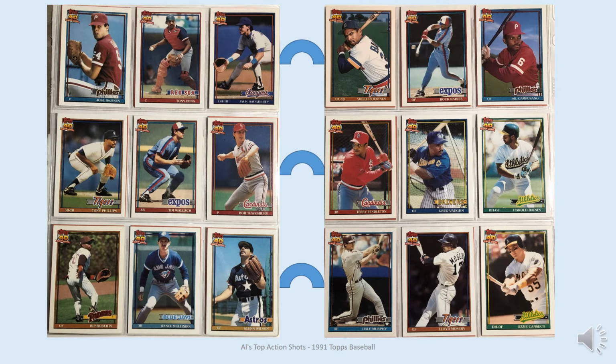The Glenn Wilson in right field was a special card for me because that year I put together the set by just buying boxes and a large quantity of cards until I finally got all of the players in the set, and I think Glenn Wilson was the last one that I got to put that set together.